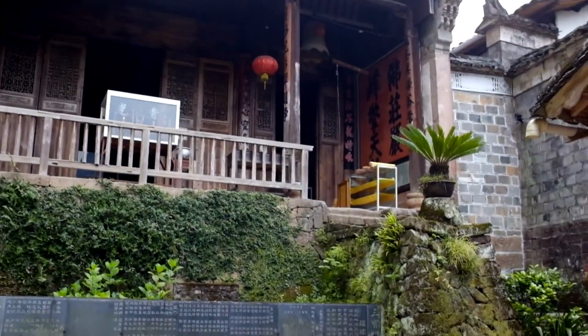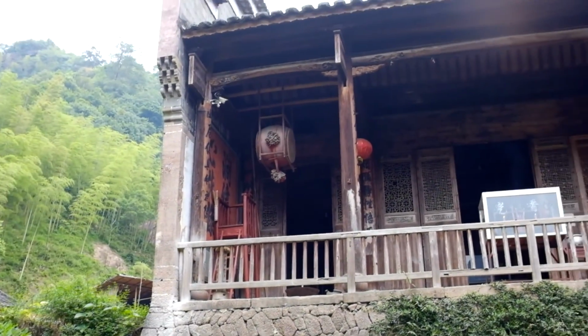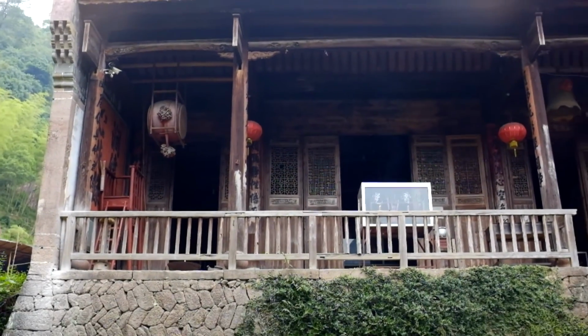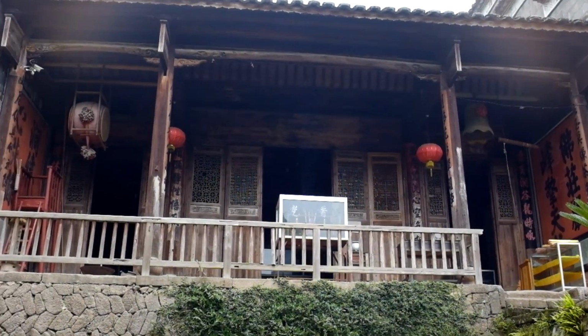And this building itself is actually very old. The big words on both sides, the calligraphy, is said to be written by one of the premiers during the Song Dynasty, which makes it over 1,000 years old. It's very, very ancient.